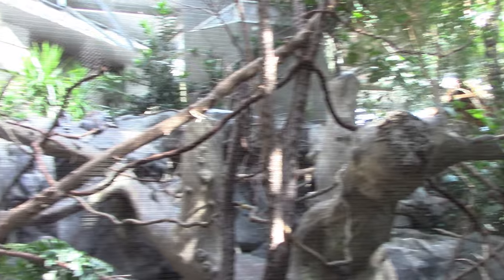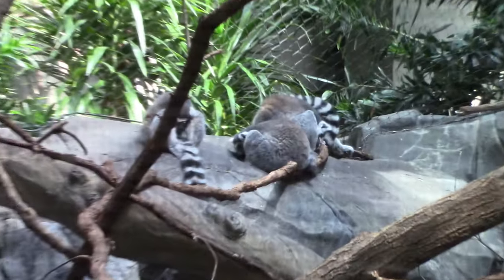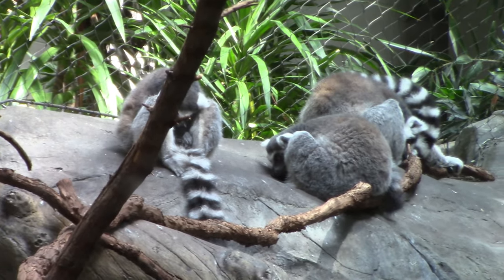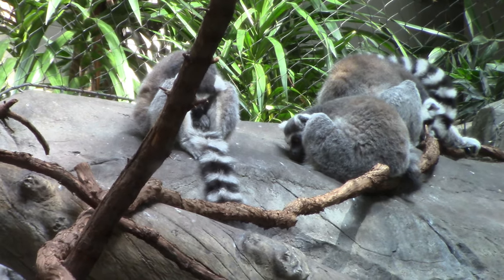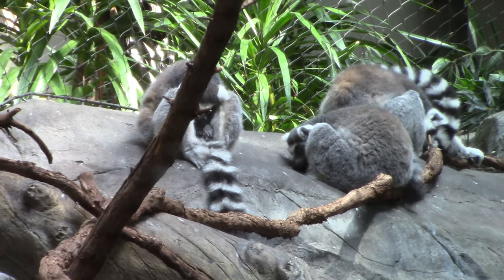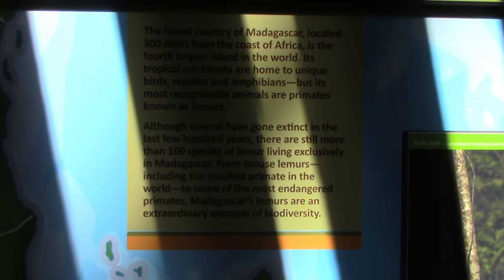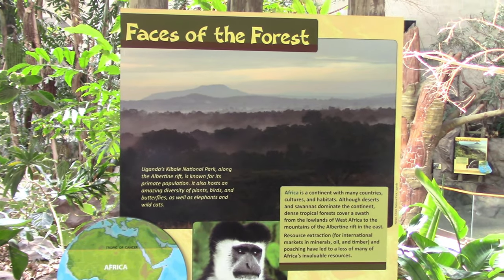Ringtail lemur habitat. There they are. Most well-known species of lemurs, partially thanks to the Madagascar movies. You know, King Julian. Got forest primates. The faces of the forest.